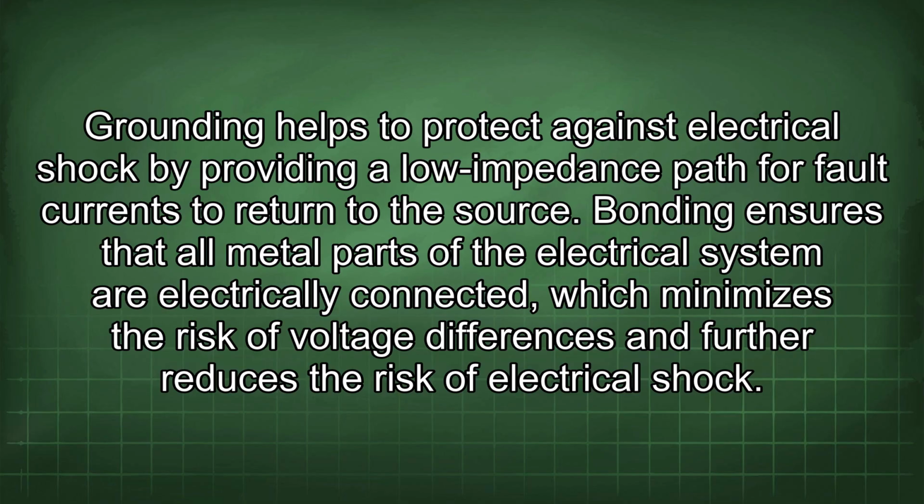Grounding helps to protect against electrical shock by providing a low impedance path for fault currents to return to the source. Bonding ensures that all metal parts of the electrical system are electrically connected, which minimizes the risk of voltage differences and further reduces the risk of electrical shock.